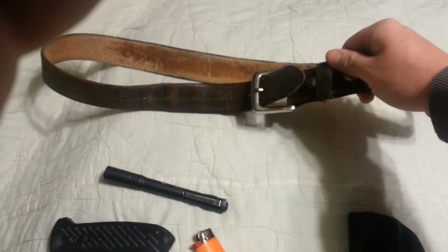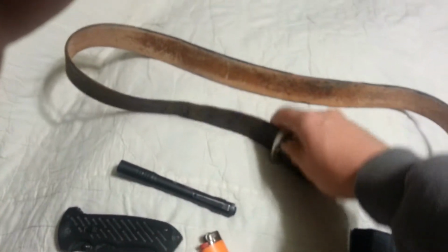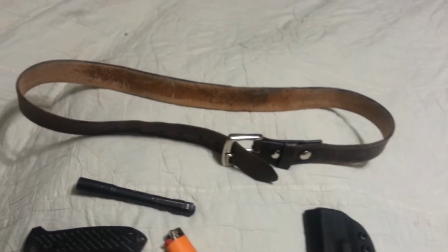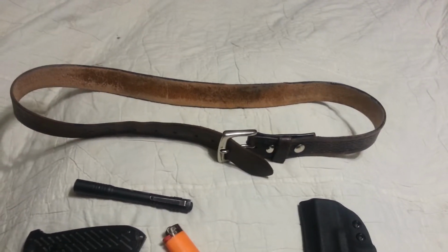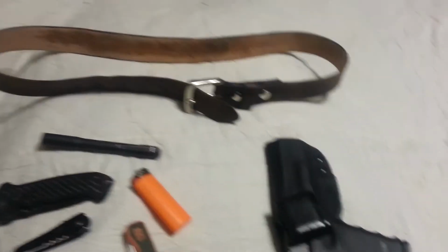And just a standard leather belt. I think I got gypped on the deal because I paid $70 for this thing, and it wasn't worth it. I'm going to be looking in the market here soon to get me some kind of EDC belt, something with a Cobra buckle. I don't know if I'm going to go with SOE Tactical or what.